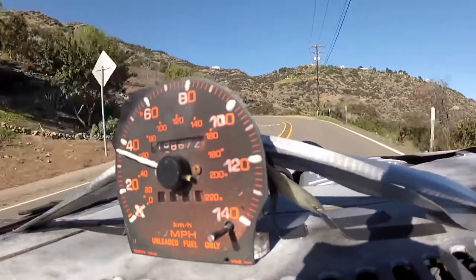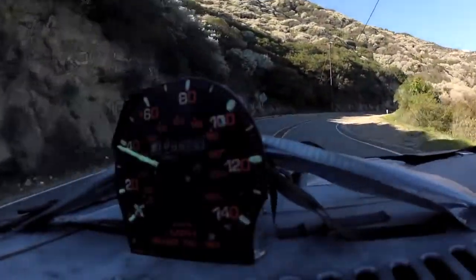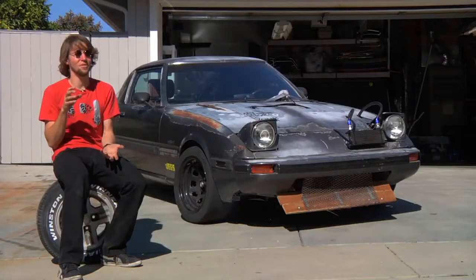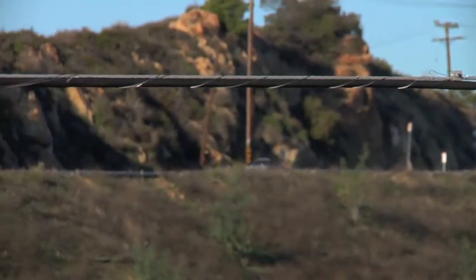You go to Michael's, you get some glow paint and a little brush. You go to Harbor Freight, you get some cheap multimeter. The gas gauge is full at 0, and it just gets higher in the numbers, and it fuel starves on left turns at about 70 ohms.